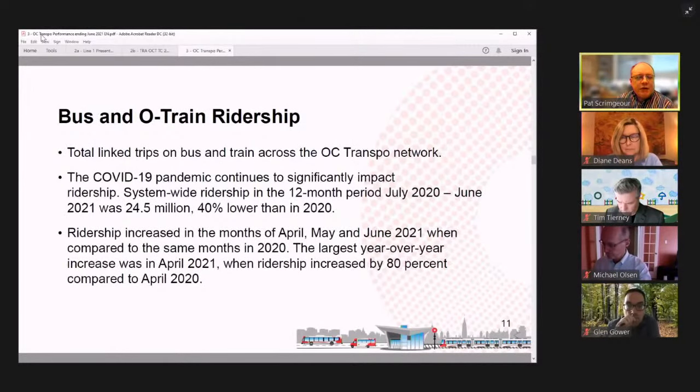The next category after customer safety is ridership, where we report the total link trips. And by link trip, we mean a complete trip from origin to destination that someone would make, regardless of the number of buses and trains they ride to make that trip. Very heavily influenced by the COVID-19 pandemic. And you'll know that this 12-month period, of course, reflects some of our months of lowest ridership, and it excludes the increasing ridership that we've seen since the end of June.